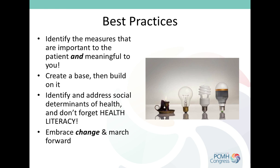It's patient-centered first. We all know that. Every one of us is in this to treat the patient and do the best for the patient and have the best outcomes. But if it's not meaningful to you, you're not going to do your best job. You're going to do a good job. You're not going to do your best job. So pick the things that are the most meaningful to you and do them.